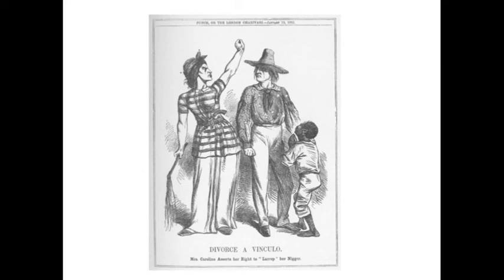This is the only cartoon that they published that could be interpreted as pro-Union. Divorce a vinculo, Latin for complete divorce, which was a technical legal term about utter dissolution of the marriage bonds. Mrs. Carolina asserts her right to lash up her slave. Now she's obviously a harridan, South Carolina, with a whip and a pistol in her belt. The little African-American slave is beseeching Uncle Sam, the North, Brother Jonathan, however you want to characterize that figure, in the hopes that he'll be saved.